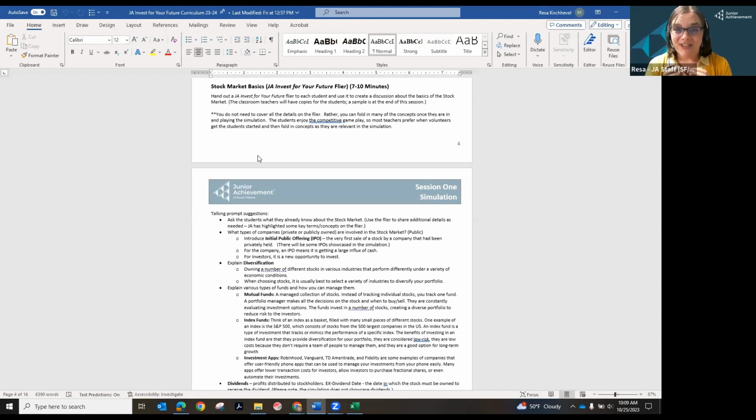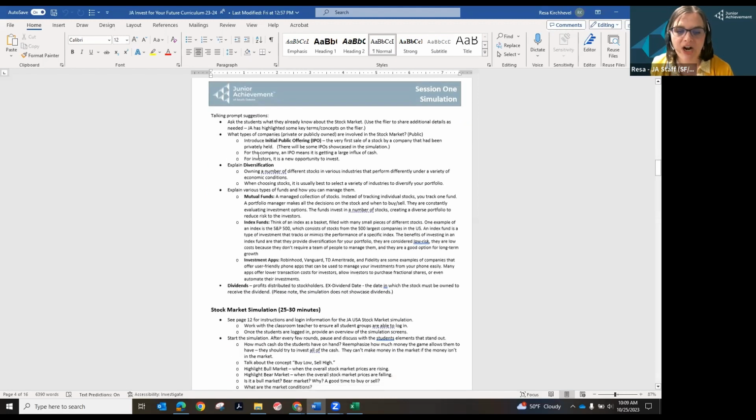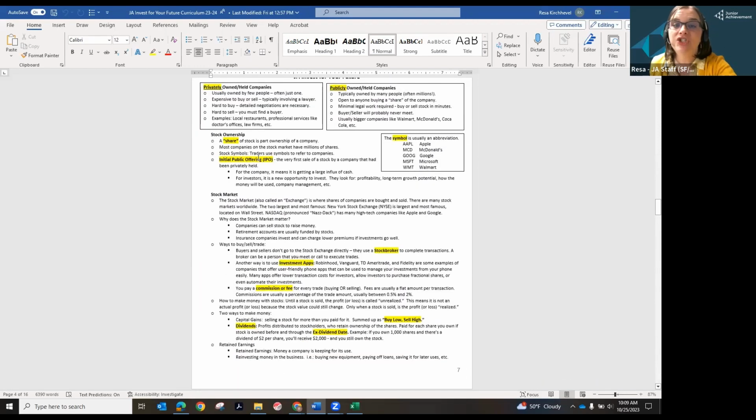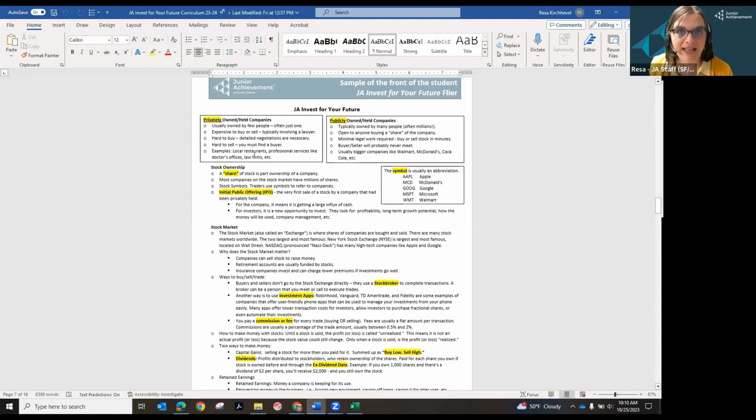Okay, so they are going to have these student worksheets. So please just ask your classroom teacher for them. You can distribute them. You're going to notice that as we scroll down on pages 7 and 8, it shows you what that student worksheet looks like. There is a lot of content, and we are not asking you to go through all of it. Ask the students what they already know about the stock market. Hit on some of the highlights, and just know you can fold a lot of these topics in once the students actually start playing the simulation.